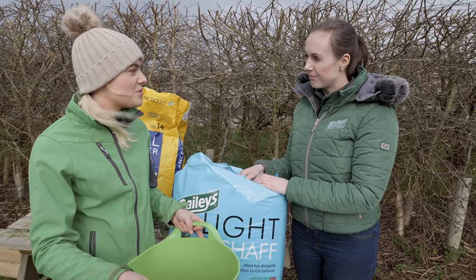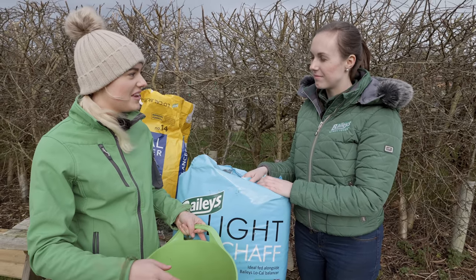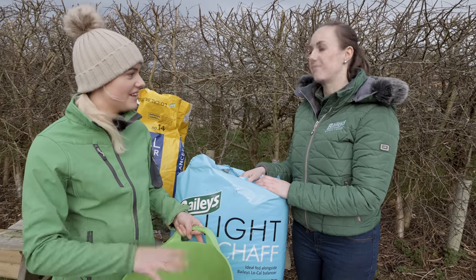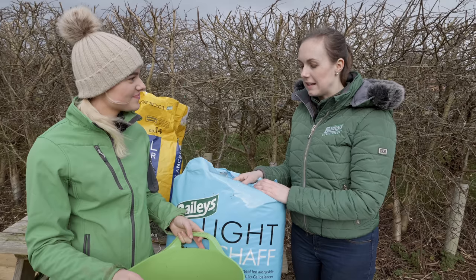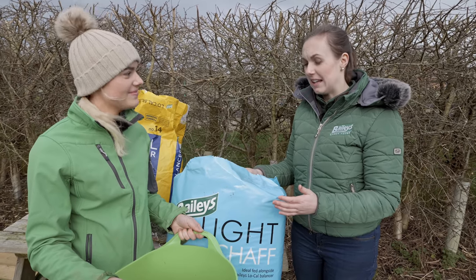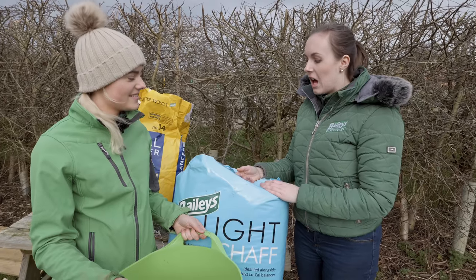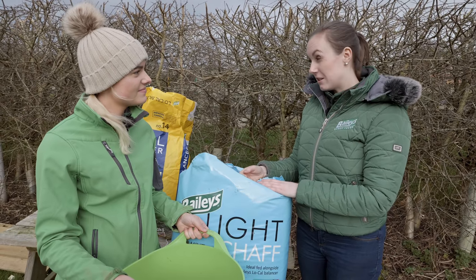So how many days would you recommend me gradually feeding this into the diet that they have already? Because obviously we don't want to feed this to them straight right now. Yeah, absolutely. It's really important to change over gradually, so that their guts and digestive system get used to the change in feed. We'd normally suggest over about 10 to 14 days.